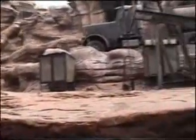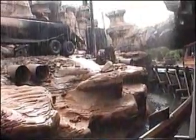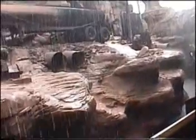I would like to remind you to please stay seated while we're in the canyon set here. Sir, you will need to remain seated, please. Gentlemen in the second car, you will need to remain seated, please.